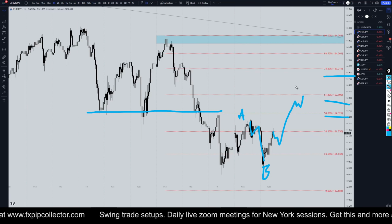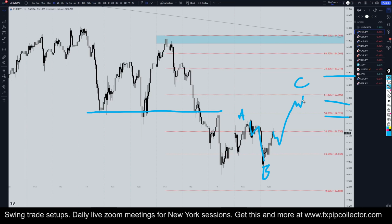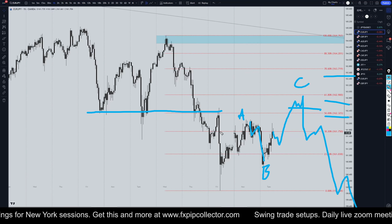So in a way, like I said, it's not important what level. It's important that you recognize when it does get to a level and then it does make an impulsive move down with a break of structure, because that's the trade that I would be looking for, the continuation of the downtrend.